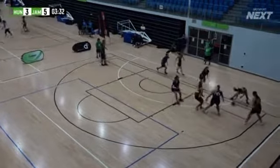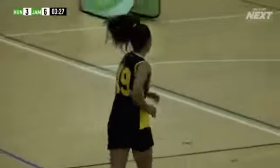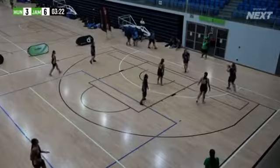Huntley will look to hold this one out. Oh, great effort there. Good old flick on. Taps, passes off, moves to some clear space and gets the ball straight back. Great work from James Cook High. 6-3.